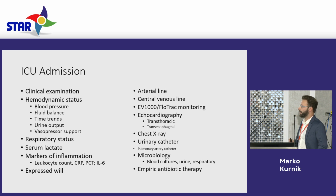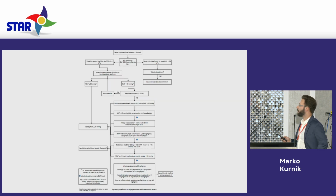On admission, there are every time arterial and central venous lines. We still use a lot of EV1000 flow track monitoring. Every patient on every admission gets an echo, chest x-ray, urinary catheter, microbiology for the sepsis, and of course empirical antibiotic treatment, with the pulmonary artery catheter used very rarely now.